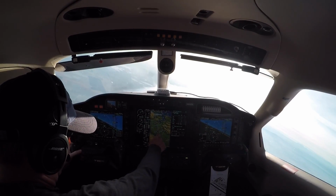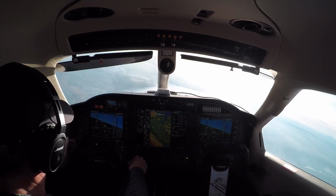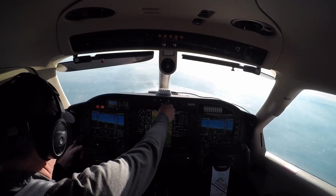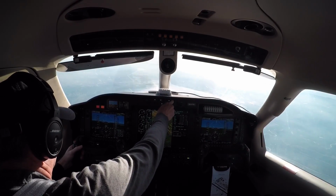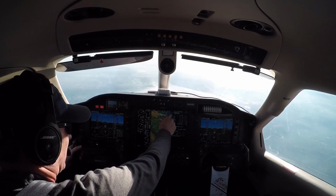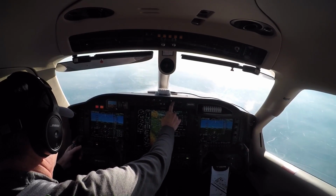If you can see it here, we were coming in this way, and now they're bringing us in around this way here. 910 Tango Bravo, descend and maintain 11,000. Going to maintain 11,000, 910 Tango Bravo. And down to 11,000. Down we go.